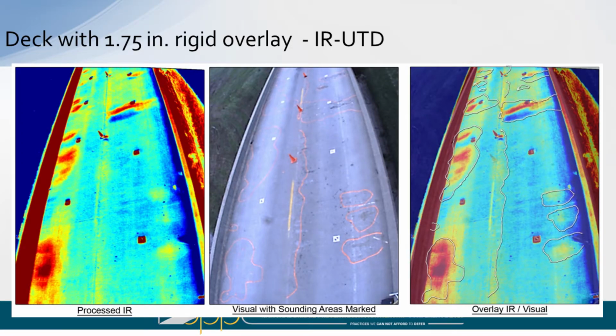One more illustration of that technology here, from a while ago, but to make a point that overlays, rigid or otherwise, challenge a lot of technologies. One of the purposes of UTD is to overcome that by looking at long periods of time. This image shows IR-UTD results on the left, hammer sounding from the state of Iowa, done by Iowa DOT, in the middle, and then an overlay of the two on the right.